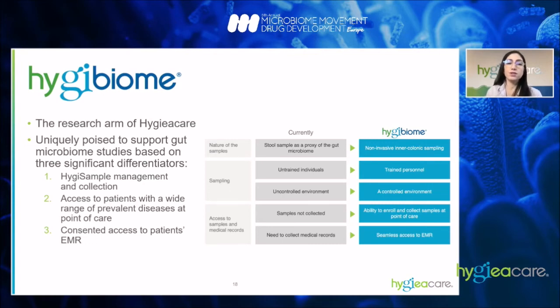HyGIeBiome, which is the research arm of HyGIeCare, offers a new way to look at the microbiome. It is uniquely poised to support gut microbiome studies based on 3 significant differentiators. One is the HyGIe sample management and collection. The second one is our access to patients with a wide range of prevalent disease at point of care. And 3 is consented access to patients' electronic medical records.